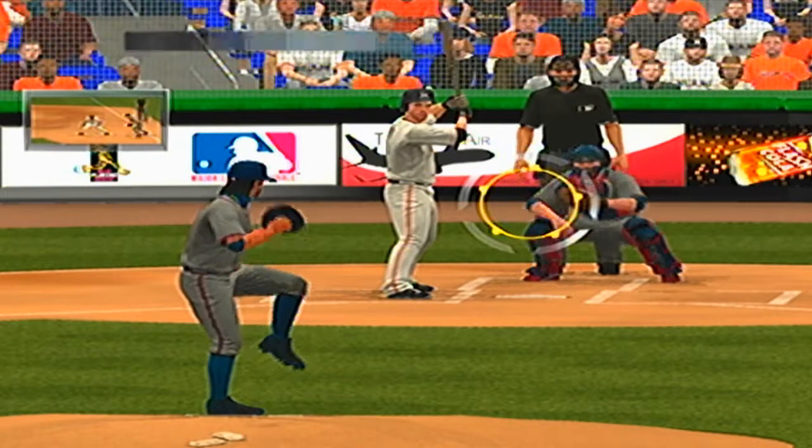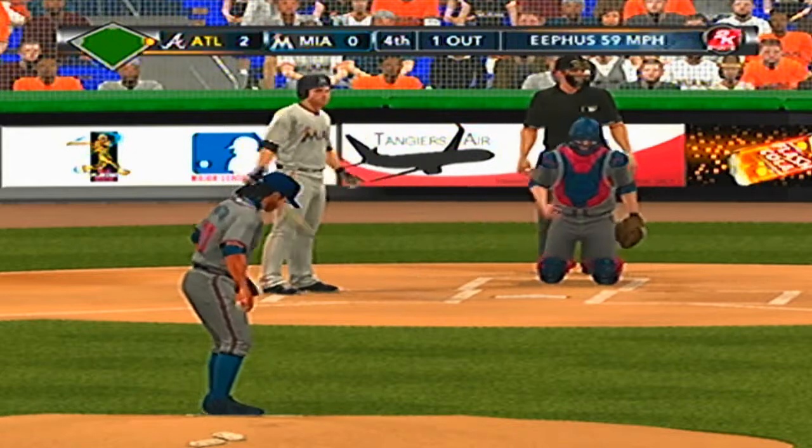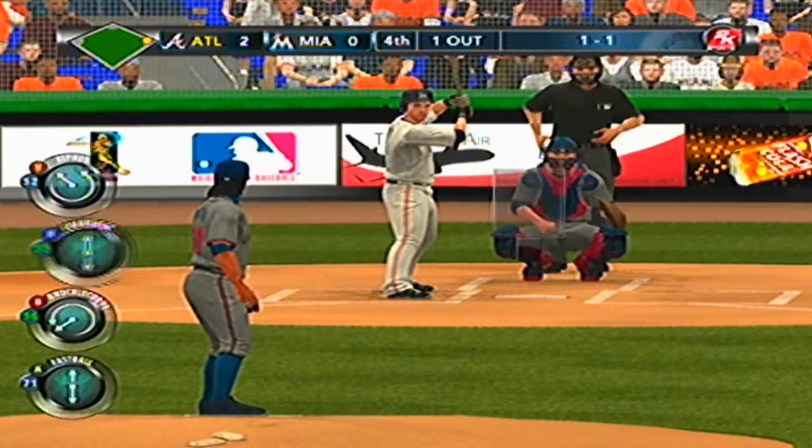Dominating this lineup right now, he's only given up one hit, and they just have not had quality at bats against him. He's making it look easy. Cause that's what I do. I'm a boss.